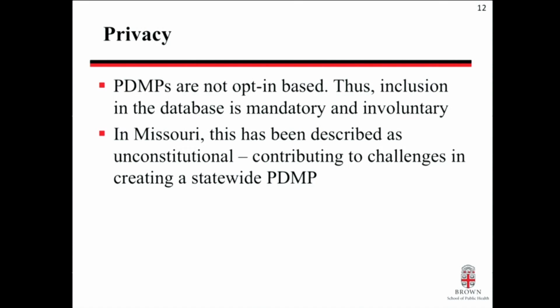So those are the states in blue. That's the most comprehensive data that the state would provide to law enforcement. And then other states do not provide any level of access to law enforcement. And so privacy: PDMPs are mandatory. If someone receives a controlled substance that's monitored by their state PDMP program, they cannot opt out of having their data recorded in these systems.